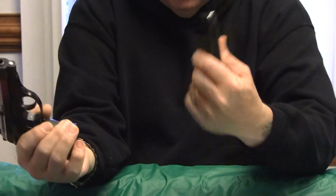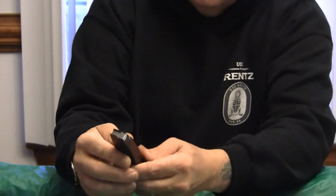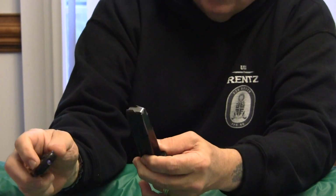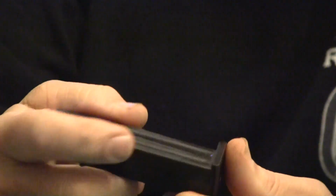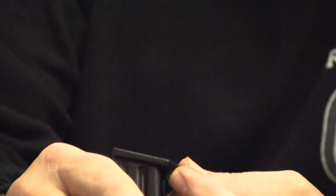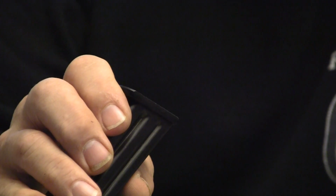So I've got the one that came with it. And the magazines are in very good shape. They are a Beretta product. They're marked so. There was somebody selling ones that were 380 mags, I think, remodified. And they're marked on the bottom here. Caliber 7.65, 32 auto. They both are.